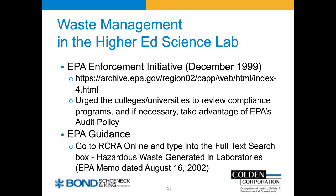There were a series of inspections, there were fines, and a number of colleges and universities entered into agreements pursuant to which they conducted audits of their facilities. One of the big focuses really was on the science laboratories and how hazardous waste was managed in those labs. EPA has a lot of good guidance documents, and Shannon was making reference to the number of OSHA documents.